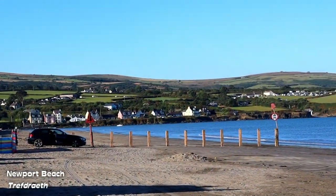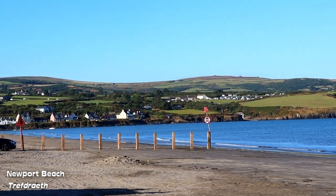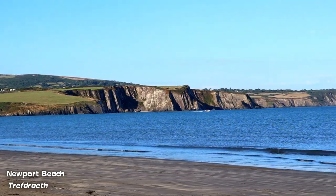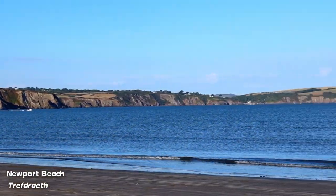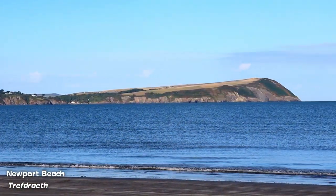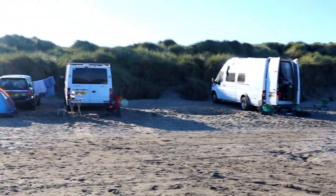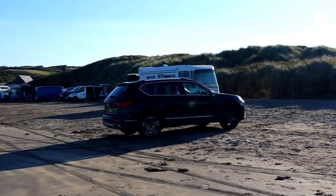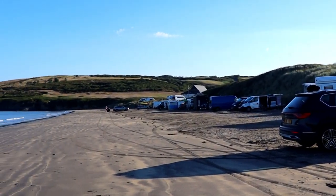At Newport Beach, there is a pay and display car park that you can park in, but you will get a parking ticket for camping there. Optionally, you can just drive straight onto the beach and park up there for free. The sand is firm enough to drive on without getting stuck. When we camped there, there were probably about 8 to 10 other vans camping there that night, one of them being a full-blown motorhome. I decided to sleep in my tent that night to mix it up a little bit.